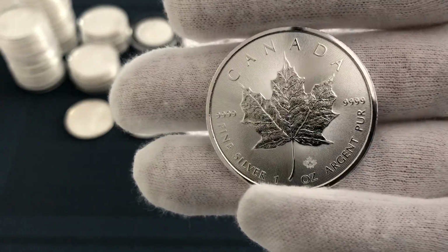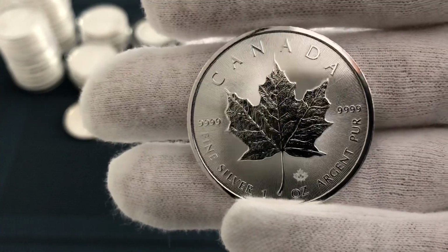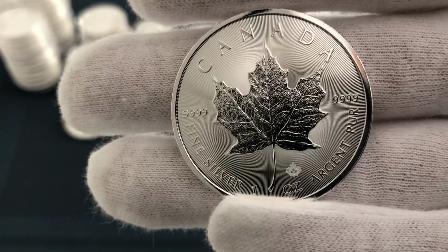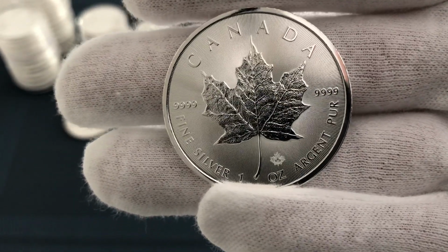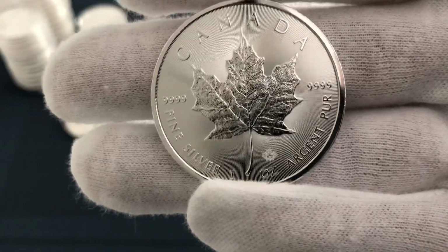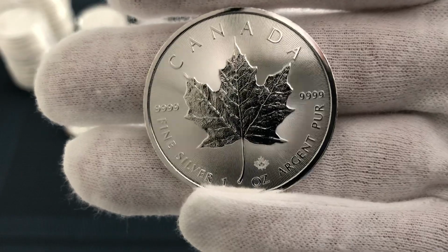The craftsmanship on it looks fantastic, but what I really like most about RCM, Royal Canadian Mint products, is the anti-counterfeiting measures that they have. And so you'll see that there's a micro-engraved mini maple leaf there just below the big maple leaf, and that's supposed to be an anti-counterfeiting measure, along with the radial lines as well.